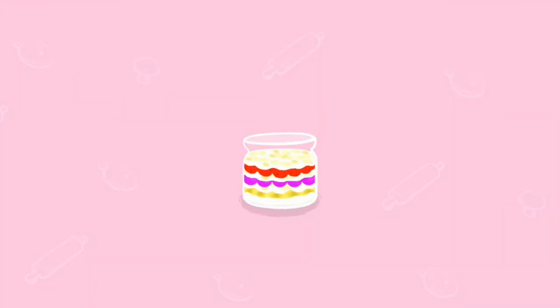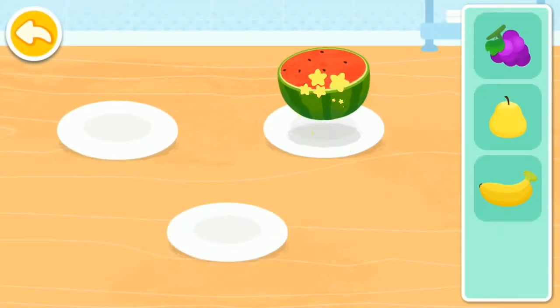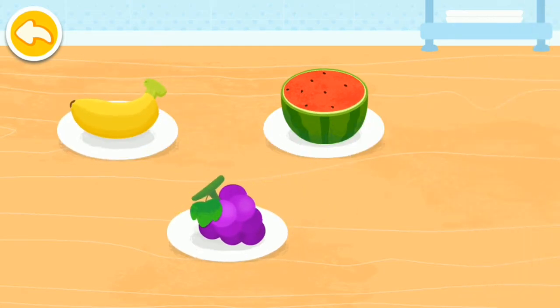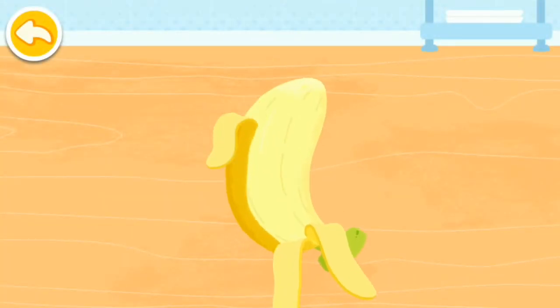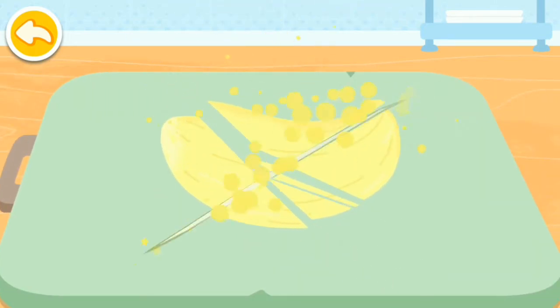Fruit and oatmeal smoothie. Watermelon. Banana. Grape. Banana enables you to poop easily and prevents getting fat. Slide to cut the ingredients.